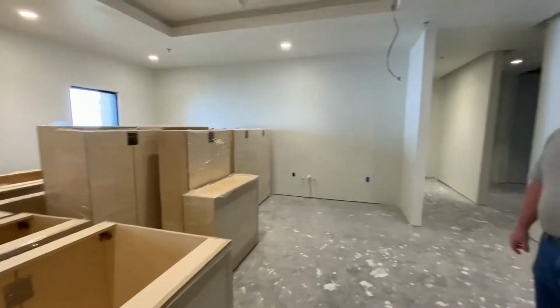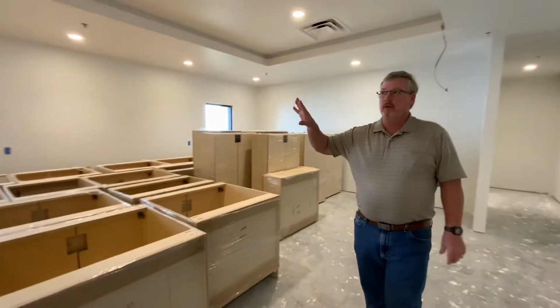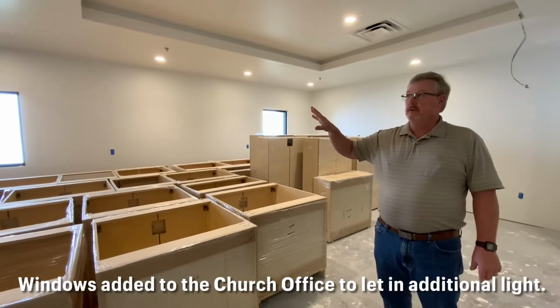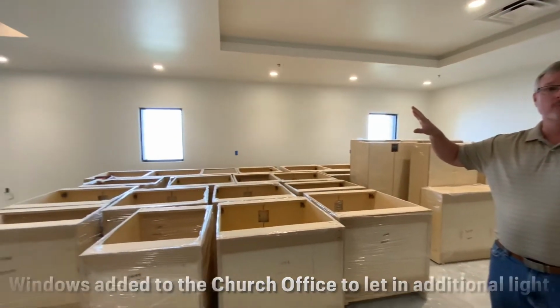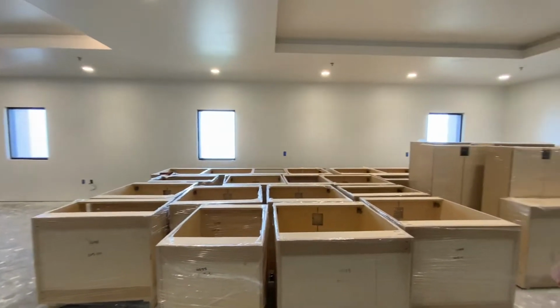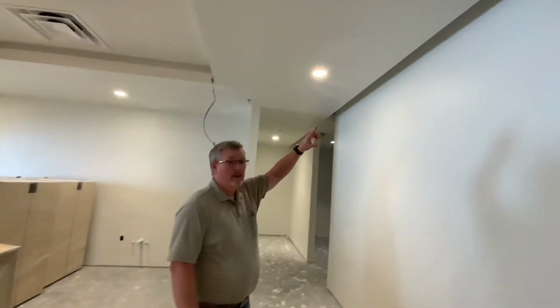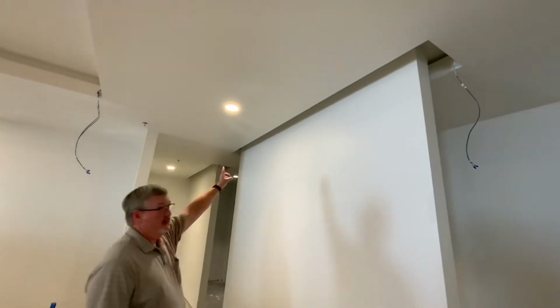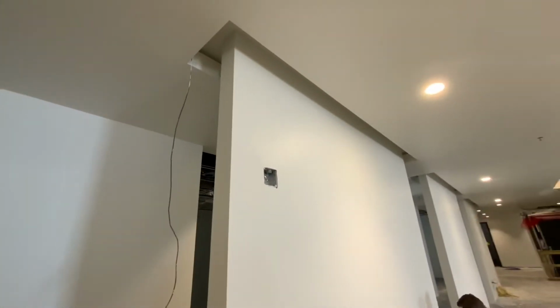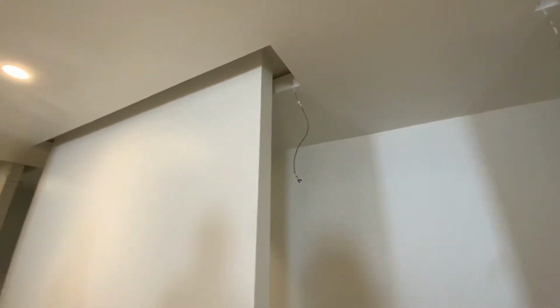One of the things too that you just saw there is we did decide to add windows in 9 spots throughout the facility, 3 of them in this office area to give more natural light in these areas. And I'll point out some of the others that we chose to add when we get to them. There'll also be accent lighting around these columns here as well, to provide lighting in the corridor area. It's a really unique feature that I personally haven't seen anywhere else.